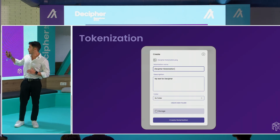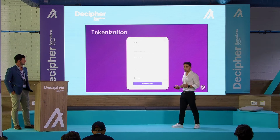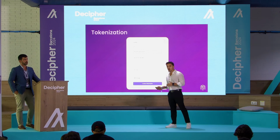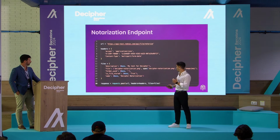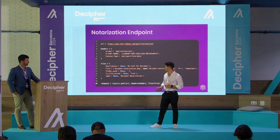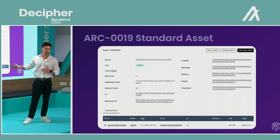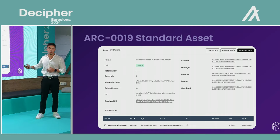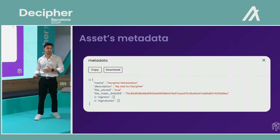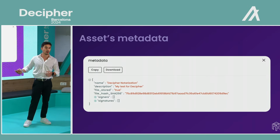From the app, the only parameters we need to create our tokenization are the name, the description, whether we want to put it in a folder, and whether we want to store our file. We can do the same operation by calling our API with a simple POST call. This is written in Python, and with only these parameters, we will obtain our ARC19 asset representing the tokenization, with a specific reserve address that represents our metadata. Our metadata contains all the details about the tokenization and the hash of the file.